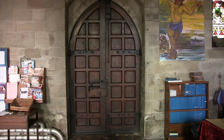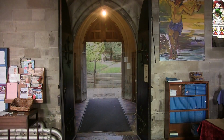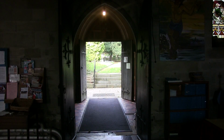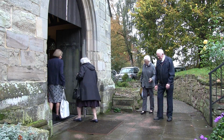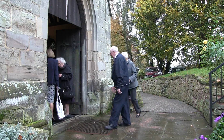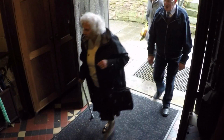The north porch was added in 1927 and is now the main way into the abbey for services. Grooms and wedding guests come into the abbey through this doorway, followed, when they're all waiting, by the bride. The married couple emerge through this door as husband and wife after the sacrament of marriage, their wedding service.